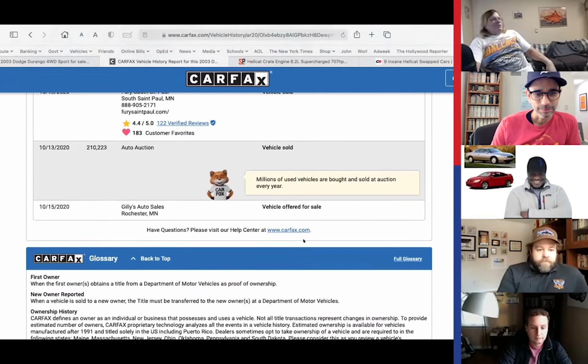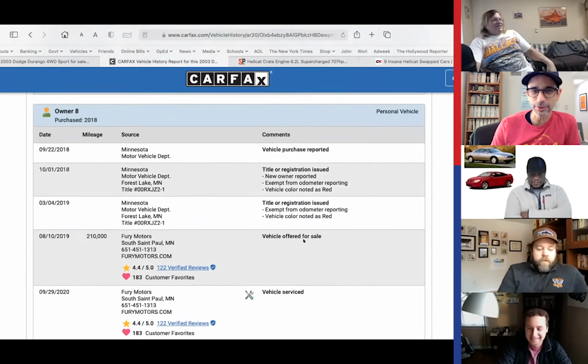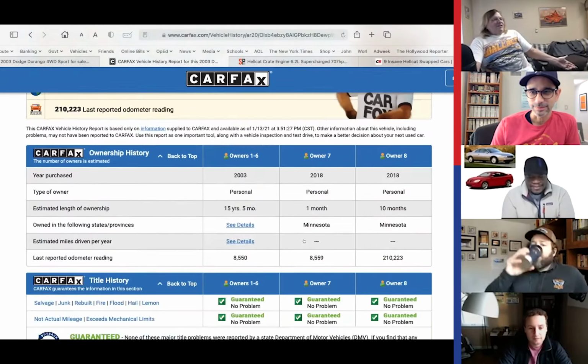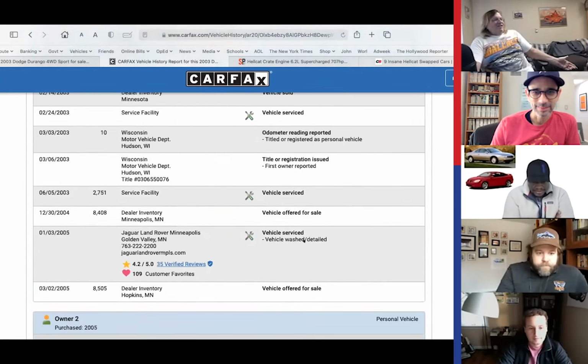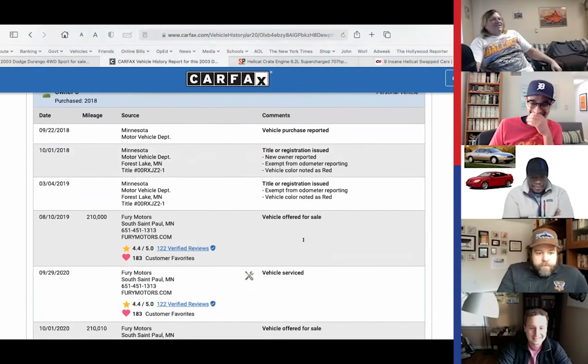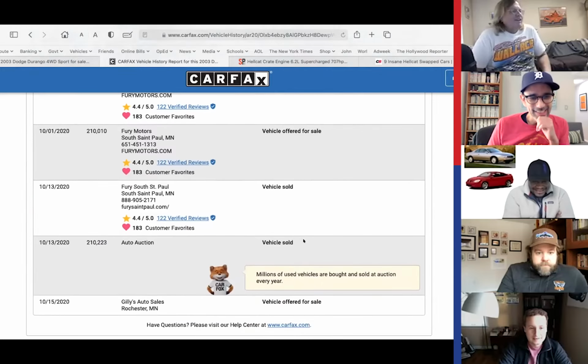Yeah. It's at Fury Motors. Yeah. No, it's at Gillies Auto Sale. Well, at least it wasn't crashed. That's good. And hold on. Go down. This thing has been on sale for 2 years? That's a red flag. It's been on sale for 2 years, since 2019. Yeah.